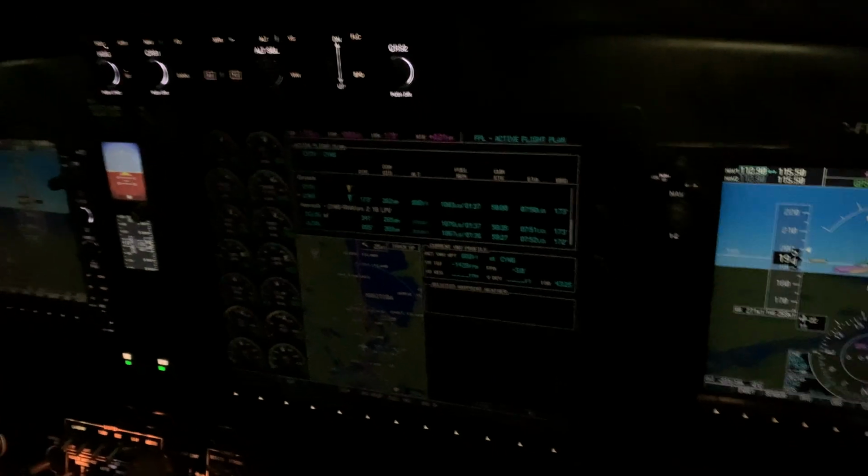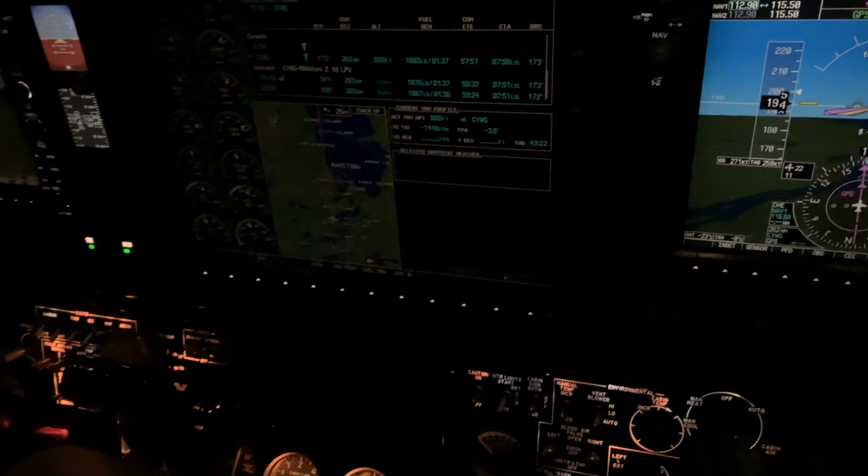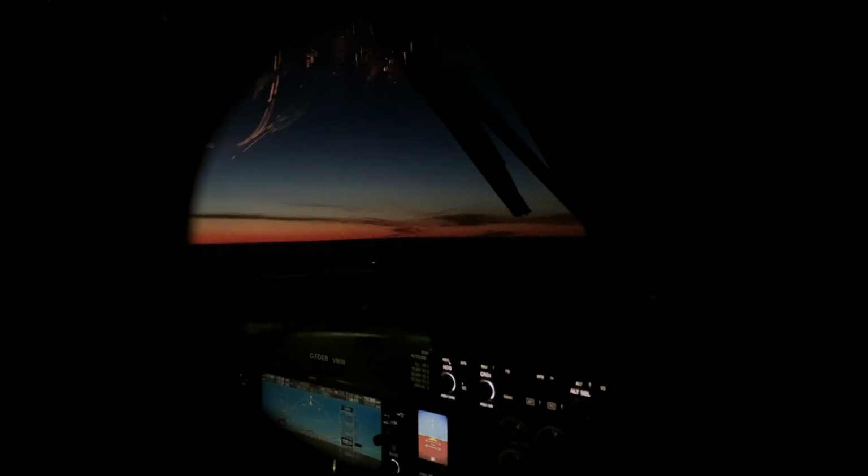So, finally back into the air. And it's nighttime now, but it will be bright by the time we get into Winnipeg. Over on the captain's side, you can see the rest of the fuses and the fuel gauges for the plane. Already got the approach loaded in. Not much to do at this point in cruise. Autopilot's doing most of the work for us. Just relax until later on.